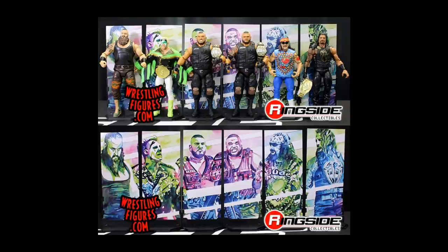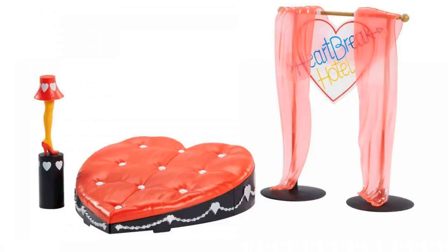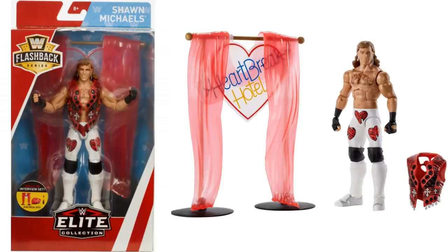Gotta be honest, I wasn't really into them. But you can get some interesting backgrounds. Shawn Michaels Flashback Elite. That comes with the Heartbreak Hotel sign. That is amazing. If you actually got all the figures in that series, you could get like the bed, you could get the lamp, you could build the whole Heartbreak Hotel. But if you just got the Shawn Michaels, you still got, for me, what was the best part. And that was the sign, the iconic Heartbreak Hotel sign.